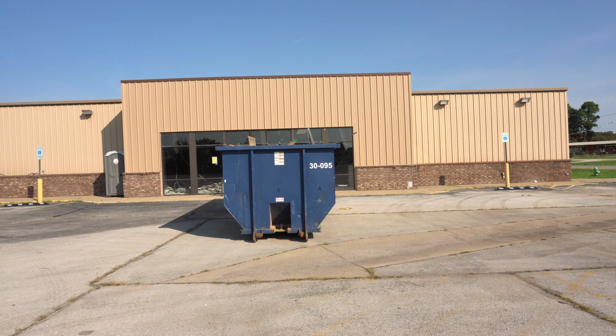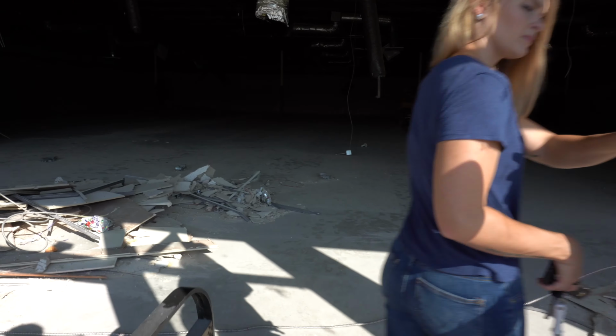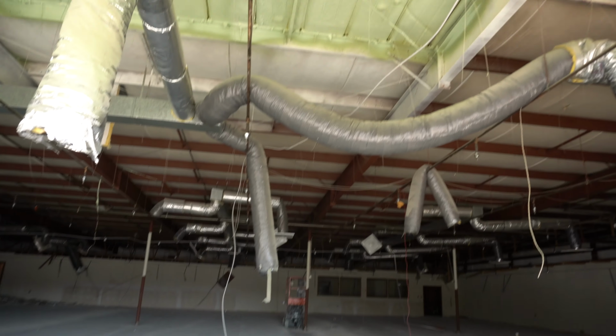to Fayetteville last night, stayed in a hotel, and we just got to our new building. We're doing renovations and all of that stuff, so we kind of wanted to see what it was looking like after a couple weeks. Demolition time, y'all. Demolition time. All right. As you can see, some work has been done.